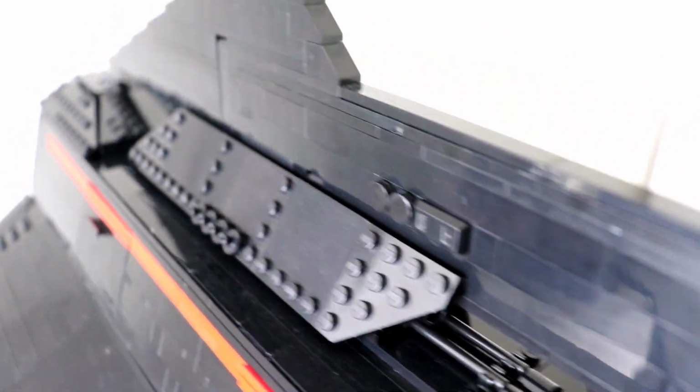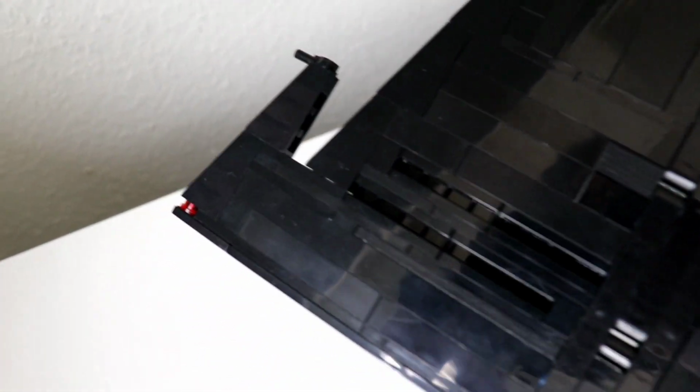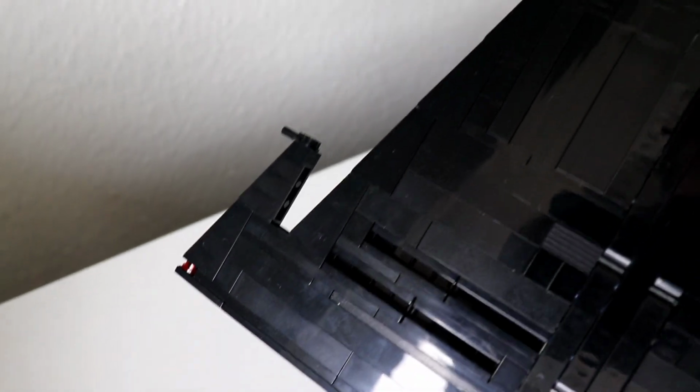And there are also some small lights on all 3 wings, so the shuttle silhouette can still be seen in the dark.